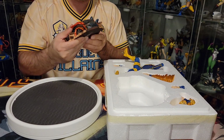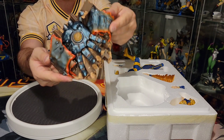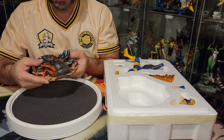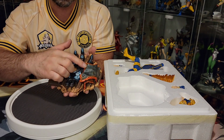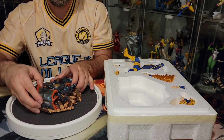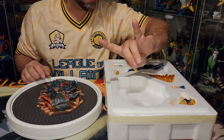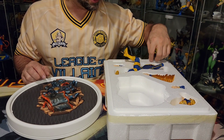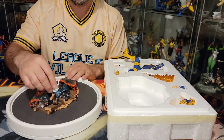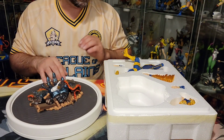Looks like we've got a giant base here of a Sentinel hand. Obviously, it says Havok Iron Studios. So he's going to be standing on a Sentinel base, and we've got two plugs here, it looks like, for his feet. I'm assuming he's going to go this way. Havok has a couple pieces. It looks like he has two hand pieces for each hand, and then there's this little tiny smoke piece, which is going to sit inside of the Sentinel hand. Looks like his foot peg is probably going to be right here. So let's take a look.